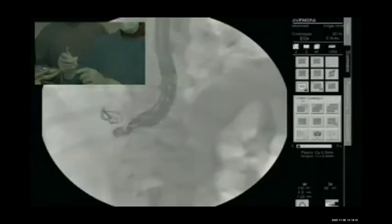Now we will inject the lipiodol, and we are planning to inject 2 ml slowly. Fluoro is on. So please now observe the fluoroscopy. Slowly. Yes.